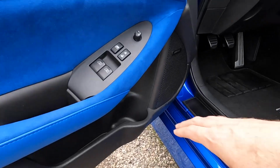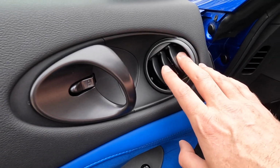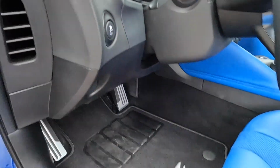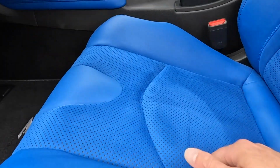Pretty typical things here: bottle opener, space for stuff. You get power windows with automatic open shut, power locks. You do have a vent right at the door, that's a nice touch. Traction control on and off, there's that button right there. You do have some manual and some power adjustments. So the manual adjustments right there and the power adjustments are right there.